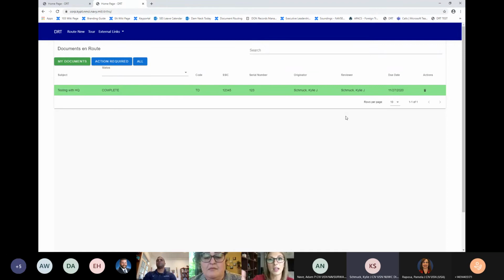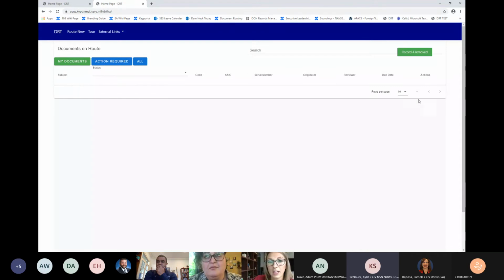If they want to keep, say, this testing with HQ, and I want to keep the routing as a template because it's tricky, or just for training purposes going forward, that's fine. We tell folks that they can do that for a couple, but delete the documents in there because we don't want it to be a document holding area. So once that's done, the originator can just go in and click this little delete button right there under actions, and it gets rid of it. And that is it. That's the DRT in a nutshell.